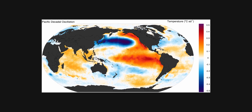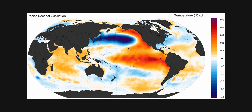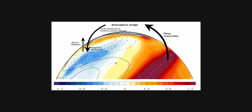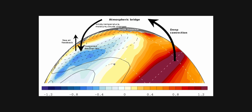There's another factor at play too. Natural changes to a climate pattern called the Pacific Decadal Oscillation. Between 2014 and 2019, the pattern was on a warming side, in a warm phase. This warm phase caused fewer clouds to form, shading less of the ocean, making it more absorbent.